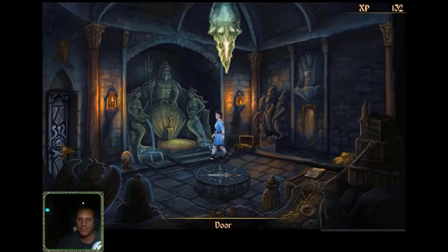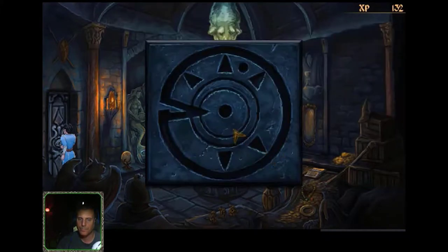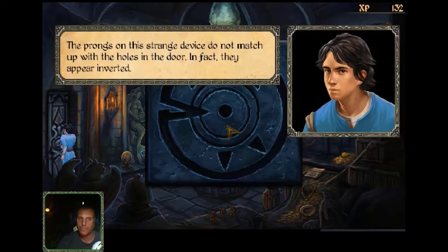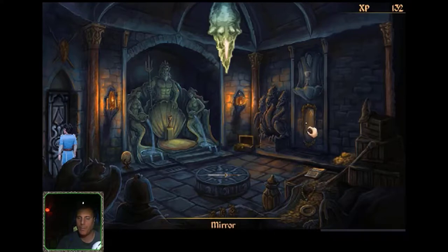Look at the door again. The keyhole has a distinctive asymmetrical shape. The prongs on this strange device do not match up with the door. So can I go back to the door again?